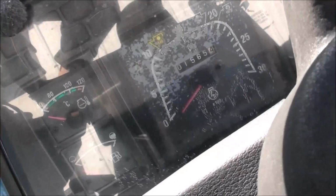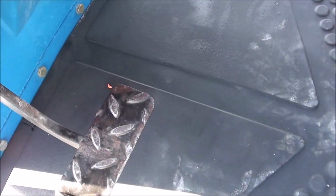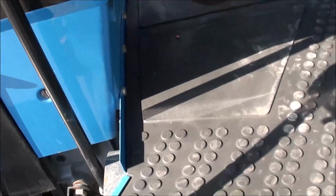Currently has 1,565 hours on it. Those hours are believed to be accurate. Previous owner said the hours are absolutely right. The tractor looks like they are absolutely right as well.